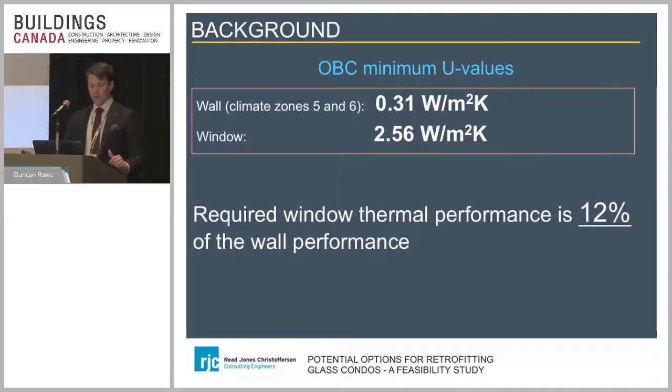So what are the minimum values we're working at right now? In climate zones 5 and 6, which covers a lot of Ontario, or at least the southern portion of it, we get 0.31 watts per meter squared Kelvin for our wall, and our window is 2.56. So we consider a much higher performance for our wall. Windows are only 12%, but on these larger residential buildings, where they're mostly window wall, that 12% is everywhere. So we have a much lower performance thermally.